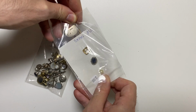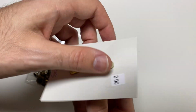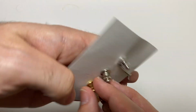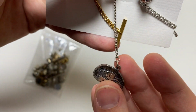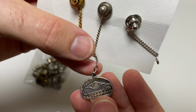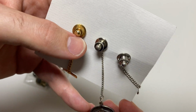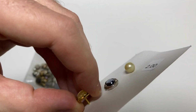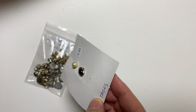Next order of business, some tie racks, $2. Now, these are costume jewelry. Why I bought this, these are nothing. This is sterling, and I thought that's a beautiful pendant. First Nations designs always sell very well for me. So I'll definitely take this off, clean it, and sell it just as a pendant or charm. Yeah, because you can see this is just costume.